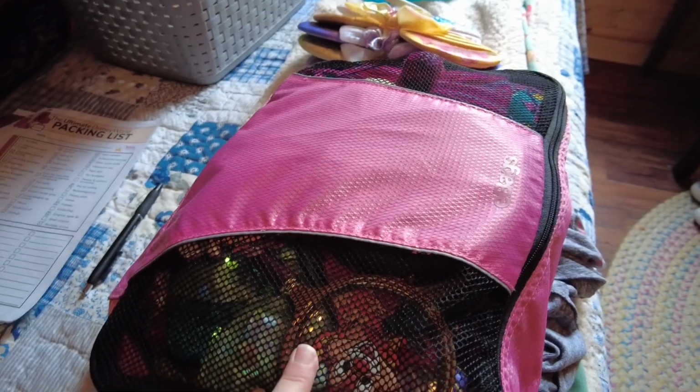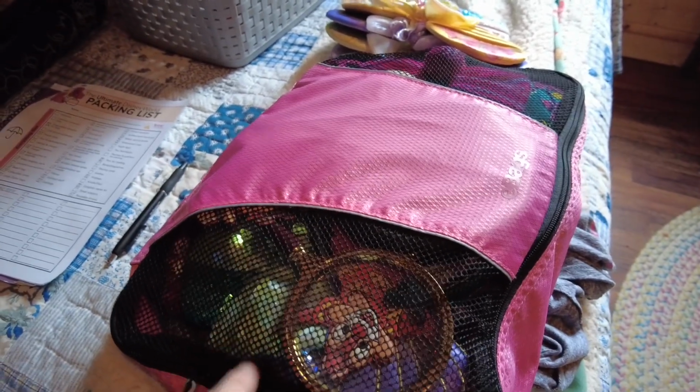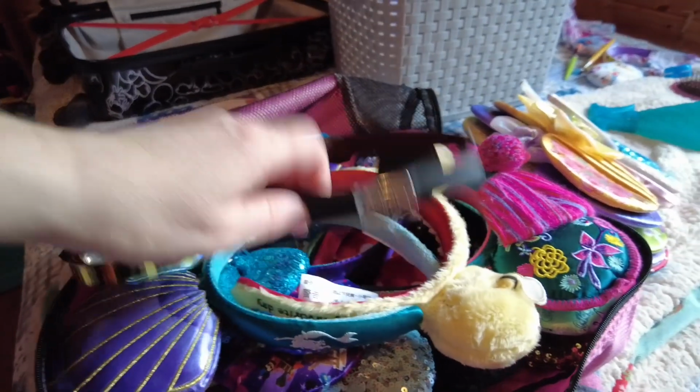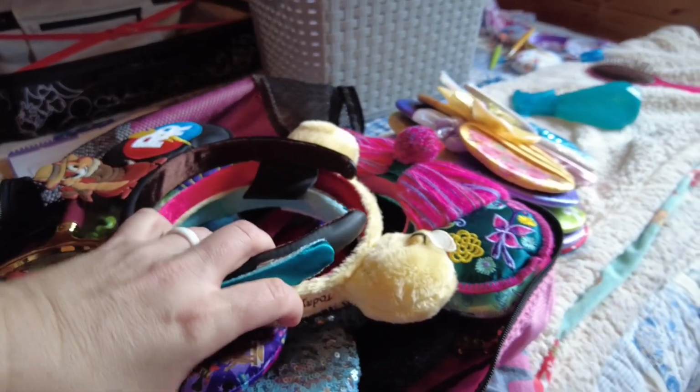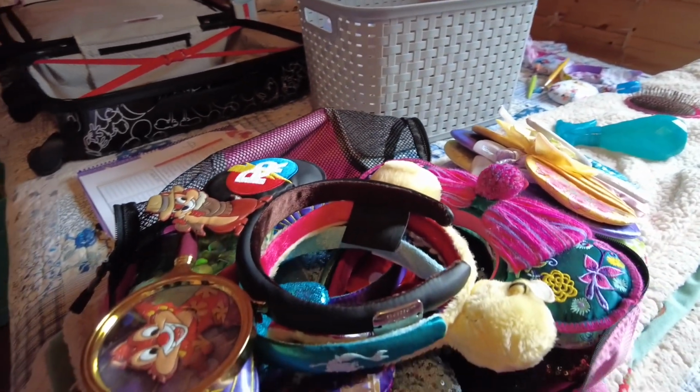I also have an Ebates packing cube, and it has ears in it. So, anyway, we have 1, 2, 3, 4, 5, 6, 7, 8, 9, 10, probably like 10 pairs of ears in this thing.